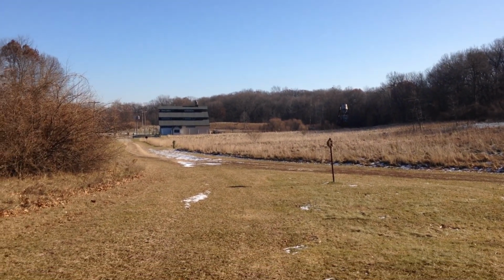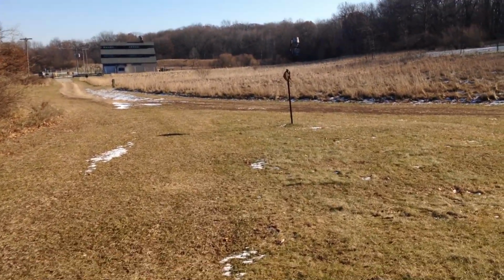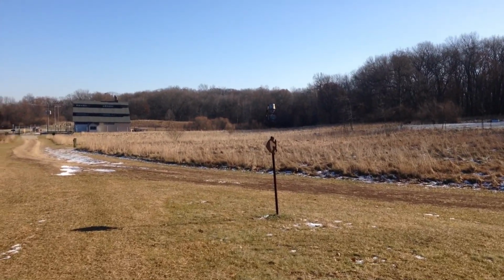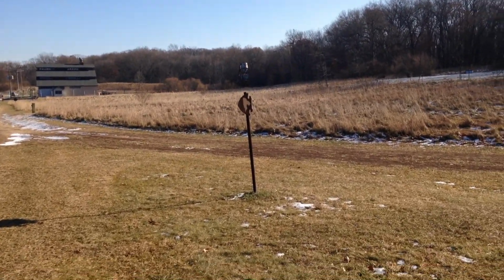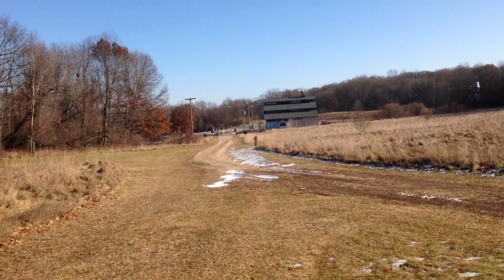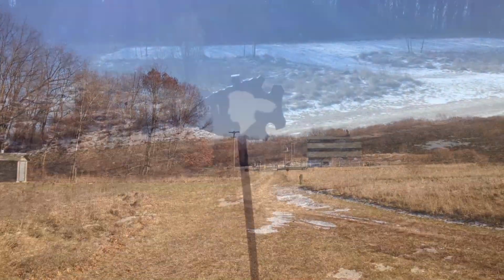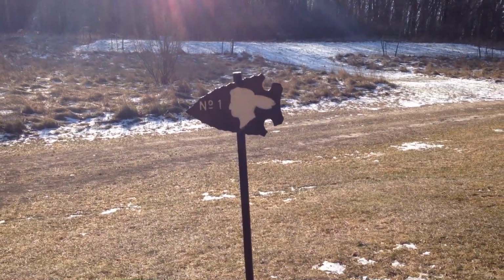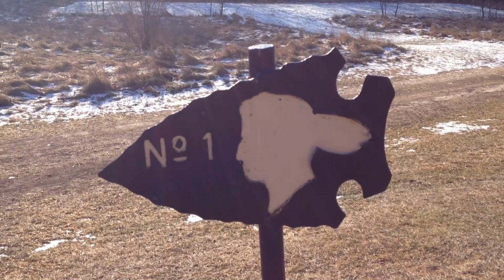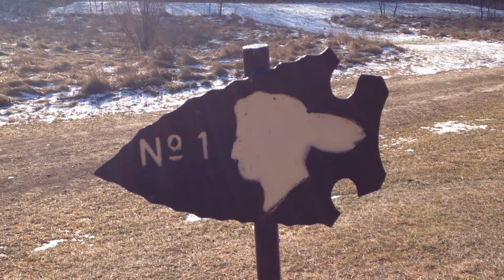You can see we got a beautiful, beautiful day here. Believe it or not, we're at the winter solstice right now, the shortest daylight period of the year. It's 41 degrees when I left the truck and absolutely gorgeous. So this is going to be the beginning of our walk today. And this sign signifies that it's the starting point of the Chief Pontiac Trail.